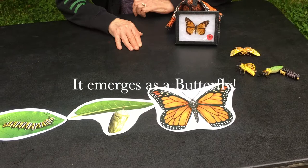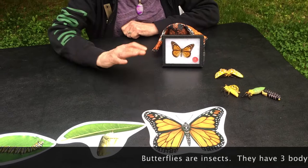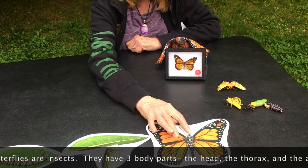And we know that butterflies are insects because all insects have three body parts. They have the head, the thorax, and the abdomen. And they also have six legs. And then they have these beautiful eyes called compound eyes and antenna.